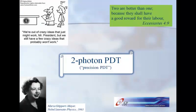So let me start off with, I've ordered these various topics from very fundamental through to clinical. So the translation from the concept level through to the clinic. So I'll start with 2-photon PDT, which I'll call precision PDT. 2-photon activation of molecules was first described by Maria Goeppert-Mayer, for which she won the Nobel Prize in Physics, the real Nobel Prize, not the Nobel Prize, in 1963.